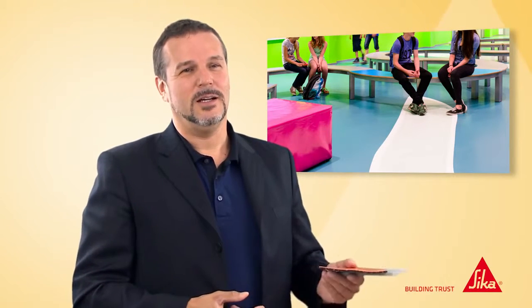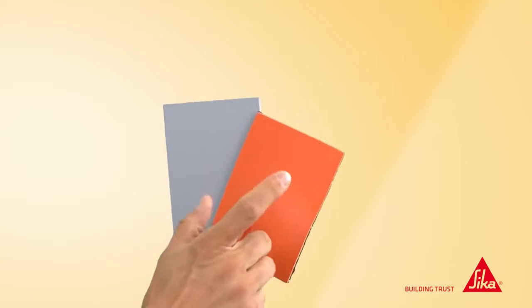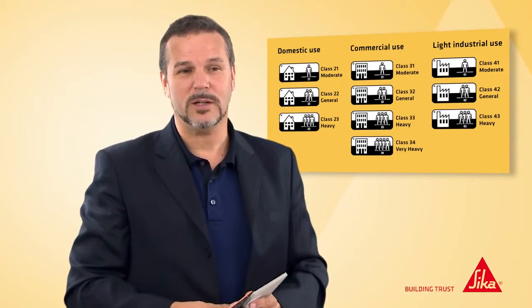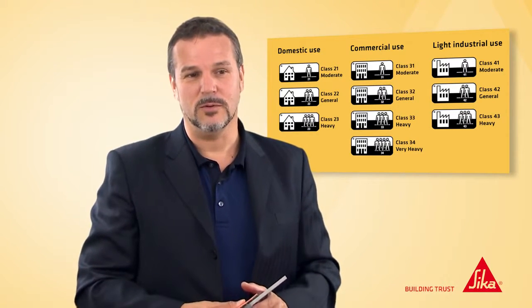Sika ComfortFloor are so-called perfect floors because it's a very good balance between comfort and robustness. Comfort because the material is soft, but in the meantime it's also rigid. So we can use it in many ISO classes, for instance, even for high pedestrian traffic, or like in France classifications, the UPEC classification, we meet the highest UPEC classification with ComfortFloor.